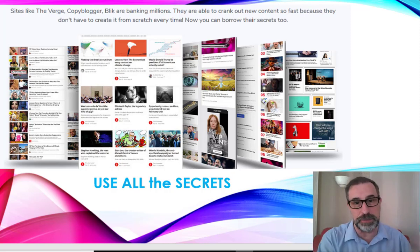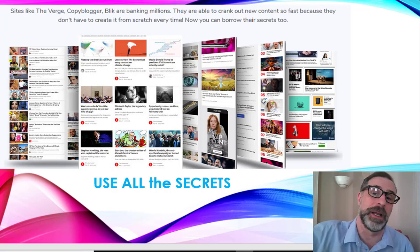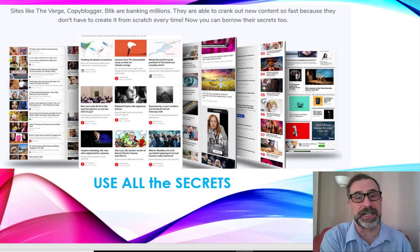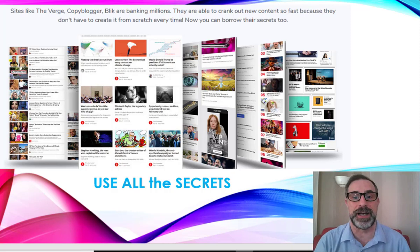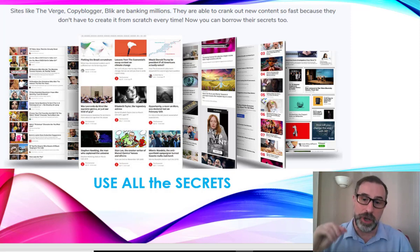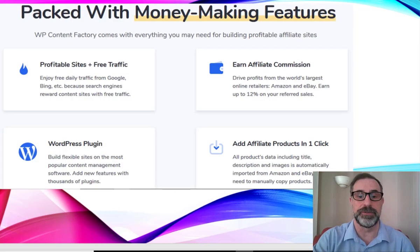What they do is they spin a lot of this content, so it grabs content from one place that's very popular, brings it, sticks it on that site, and then people obviously are searching for that all of the time, so they will come across that site, so you will get ranked higher. Now these kind of secrets are what this software has borrowed, and this software uses to actually get your site ranked really highly. It's really clever and really intuitive.